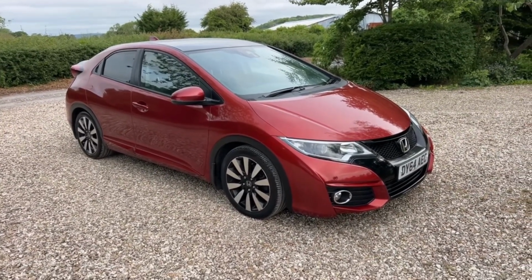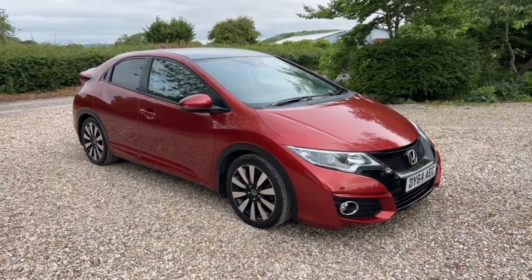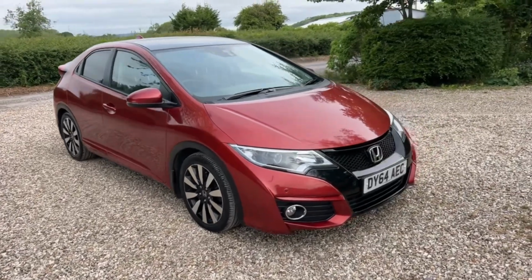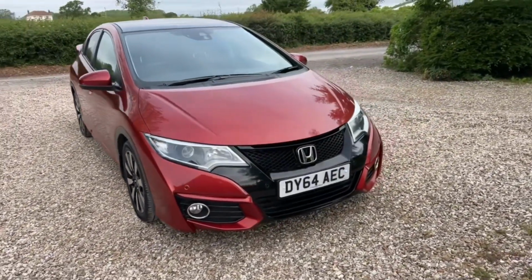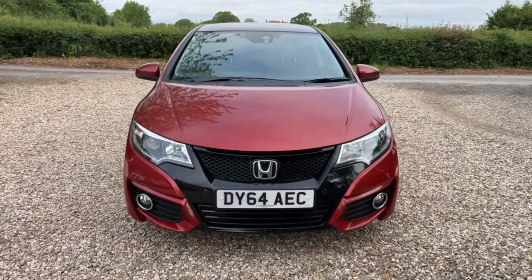It's 2015 64. It's one of the first of this facelift versions, which are really sought after. Going to go around the car for you. You've got the new style front end on the car, new headlights, grille, front bumper treatment. Really nice upgrade on the earlier models.